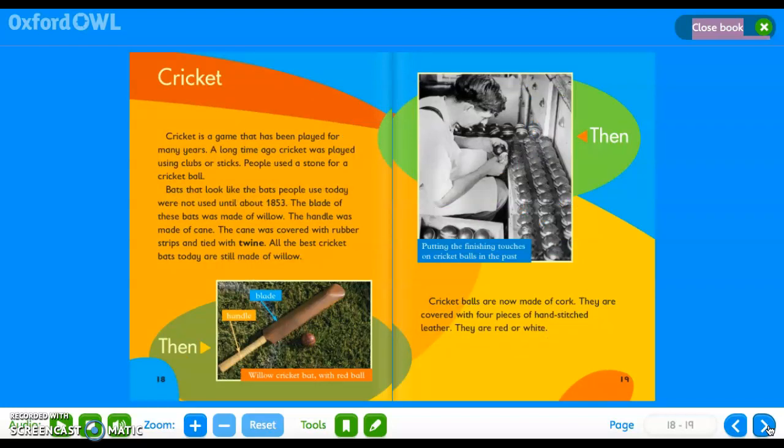Cricket. Cricket is a game that has been played for many years. A long time ago, cricket was played using clubs or sticks. People used a stone for a cricket ball. Bats that look like bats people use today were not used until about 1853. The blade of these bats was made of willow. The handle was made of cane. The cane was covered with rubber strips and tied with twine.